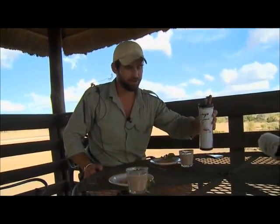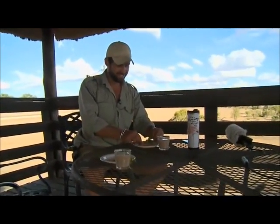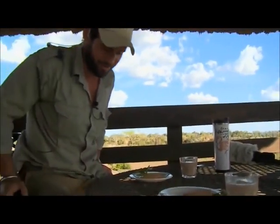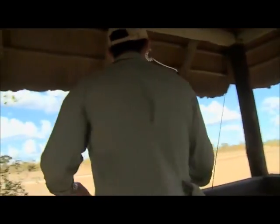Very good. Now you'll also notice, Gracie, that there's some leaves on the plate. It's not a salad, it's just for decoration, so don't worry, you don't need to eat the leaves, it's just so it looks pretty. And now, before we have any food though, I'm sure you want to have a look at the view. So take a look here, Gracie.